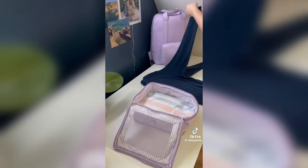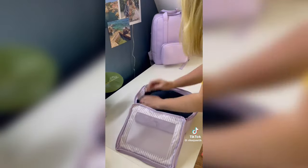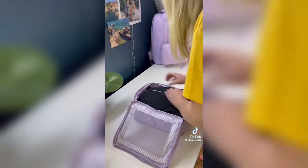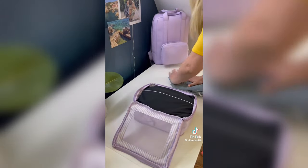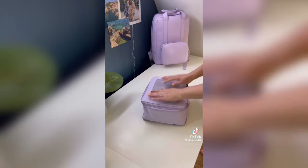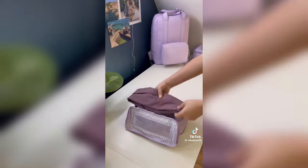I prefer this method over rolling each clothing item individually because I feel like rolling can sometimes make your items really bulky, and because all the rolled items are different sizes it leaves extra air gaps, whereas with this method everything is the exact same size, so there's no extra air pocket. So every item inside your packing cube just lies really flat, and they're easier to compress if you have compression packing cubes, which are my favorite kind of packing cubes.